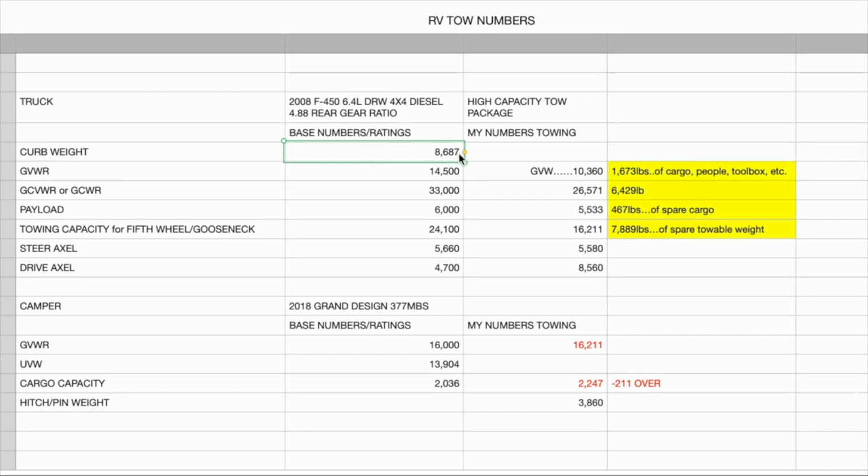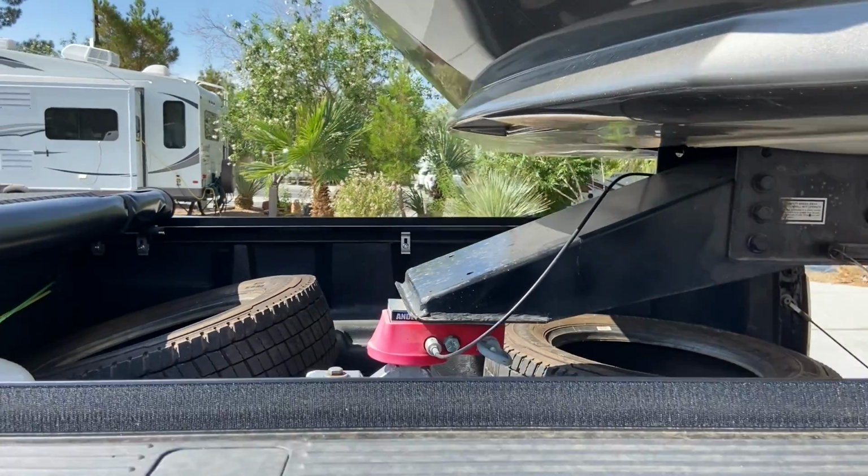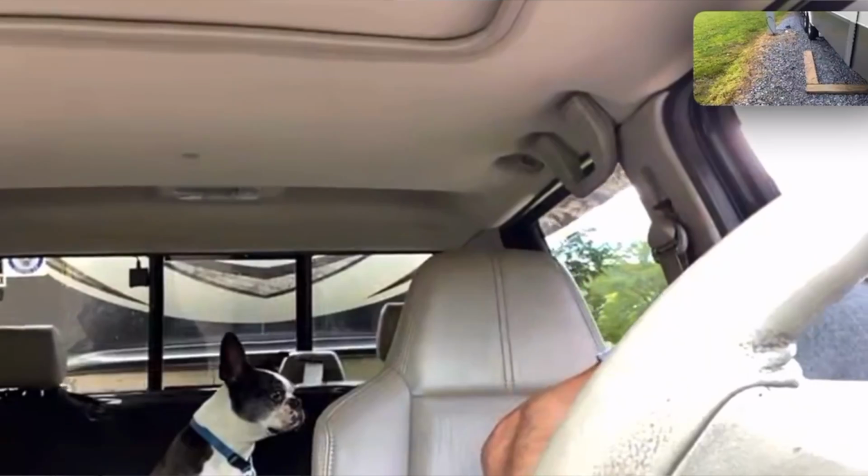Next, we're going to find the GVWR, gross vehicle weight rating. And I got it on my chart, 14,500 pounds for my truck. That's a maximum allowable weight that I can have in this truck. All my passengers, some tires in the back end, toolboxes, dogs, anything else. And it does add up quick. That's the limit for this truck.